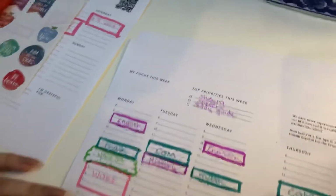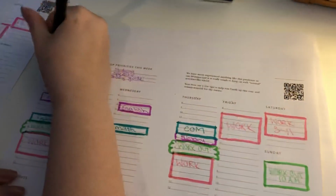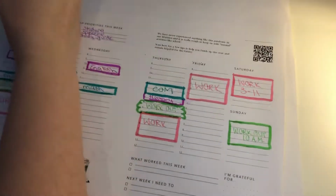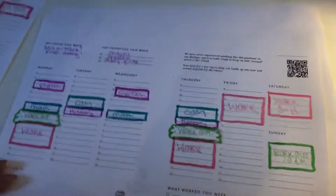Okay, pick a focus for the week. So let's say if you've been having trouble, which a lot of people have been having, is you want to maybe get back on track, you want to recommit, you want to finish strong, whatever that might be. And you can use different colored pens too.